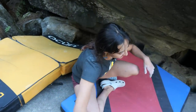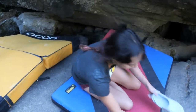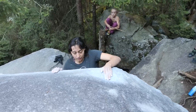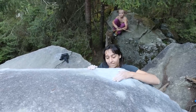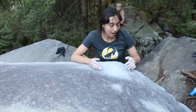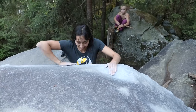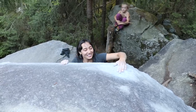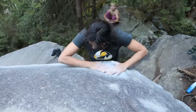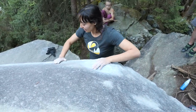Just bear with me for one more try. I just want to see what a no hands mantle would be. Swing in from here. Oh, that's gonna hurt, isn't it? Oh no. Oh my god, that would have been so impossible. Maybe if you somehow have to muscle up. It's a muscle up. I kind of want to jump, but the landing's really sketchy.